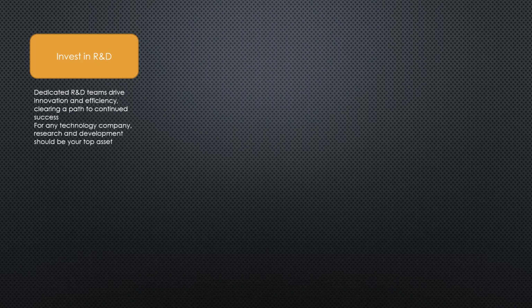In this process, we start with investing in R&D, research and development. Dedicated R&D teams drive innovation and efficiency, clearing a path to continued success. If you have products already on the market, invest on new ideas in R&D. For any technological company, research and development should be your top asset. It enables you to lean into market changes and respond to customer needs. This is where you know the new trends and so on. You develop new prototypes, new mock-ups, and new ideas.